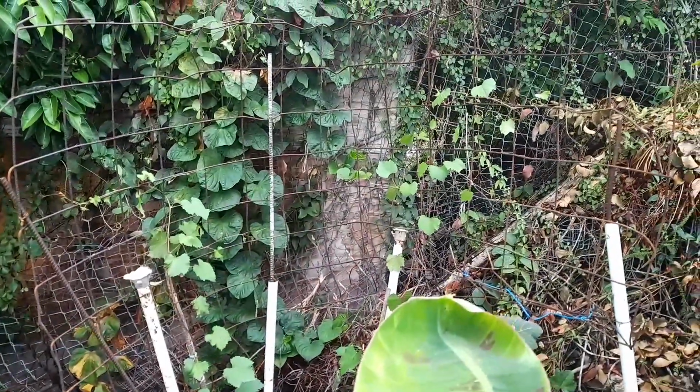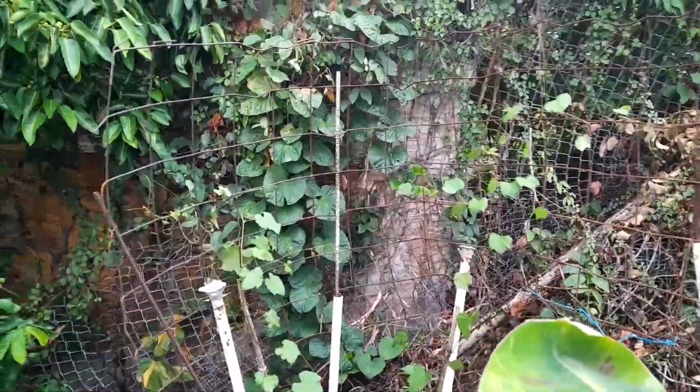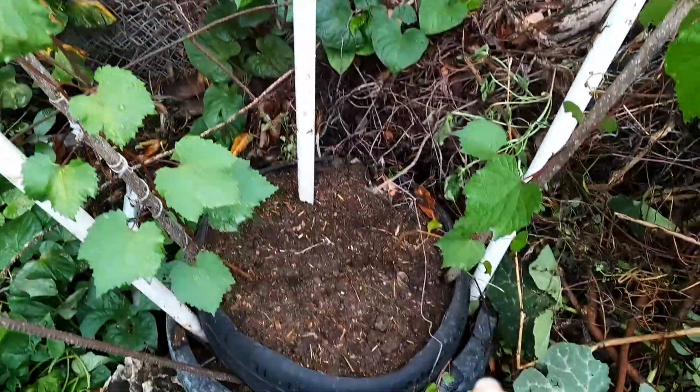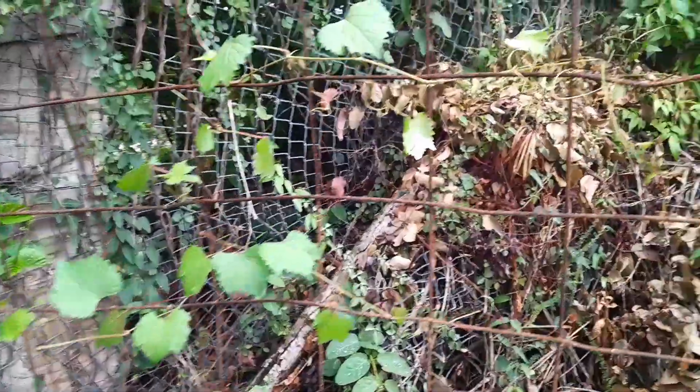Now that right there, I'm not sure if you can see it with the neighbor's backdrop, but I built a trellis. Let me try and take you closer, guys, so you can see exactly what I'm showing you. I have my grapes growing in here. This is one plant and that's another, and I placed this trellis in a semicircle right here for it to run on. Can you see that?